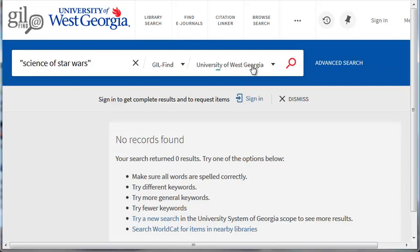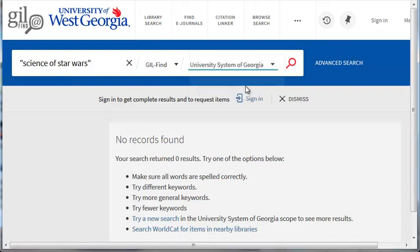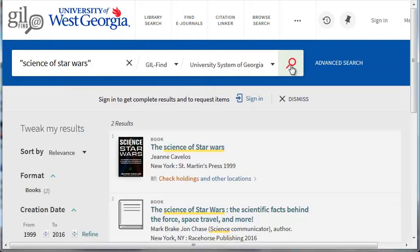So what I can do is I can then come up to this drop-down menu and choose the University System of Georgia. Again, we want you to search the UWG first, but if we don't have it, you actually as a UWG student have access to all 35 libraries in the USG system. So Georgia Tech, Valdosta State, KSU, UGA, all of them. And you can take your library card and check out books from there, just like you were a student at one of those schools, or you can request that books from those schools be sent here.